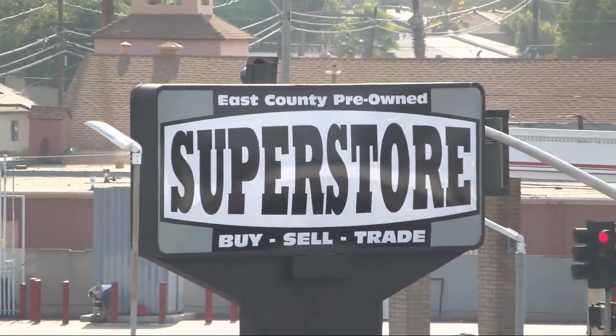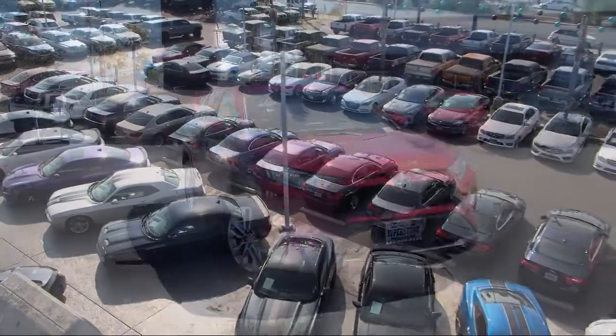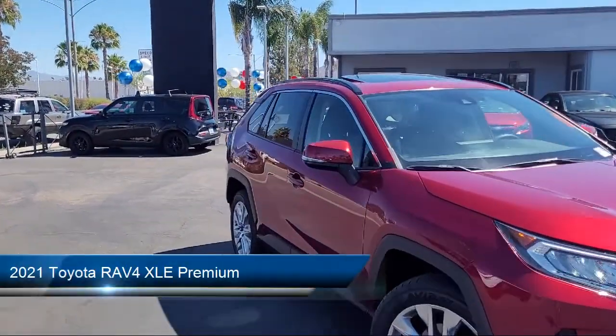Welcome to East County Preowned Superstore, your premier destination for purchasing pre-owned. And here's a look at another one of our great vehicles from our inventory.